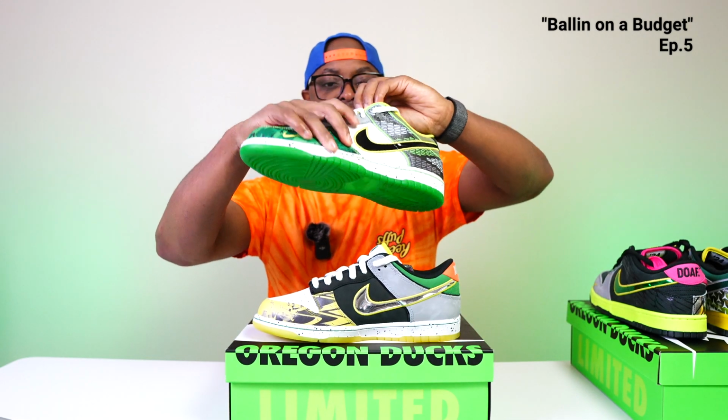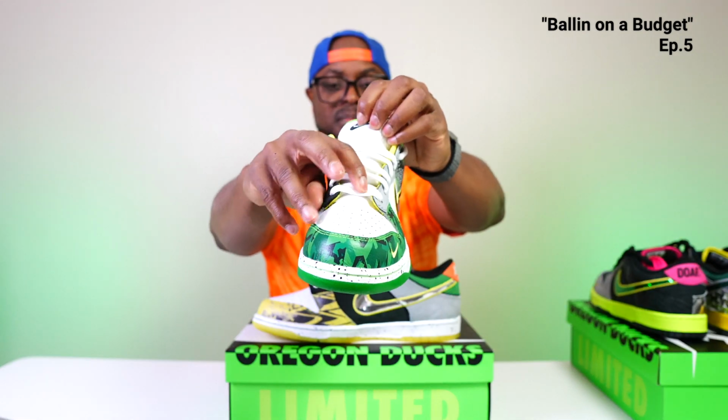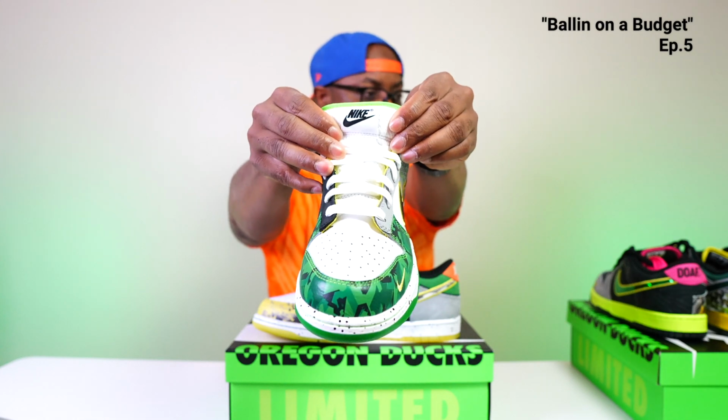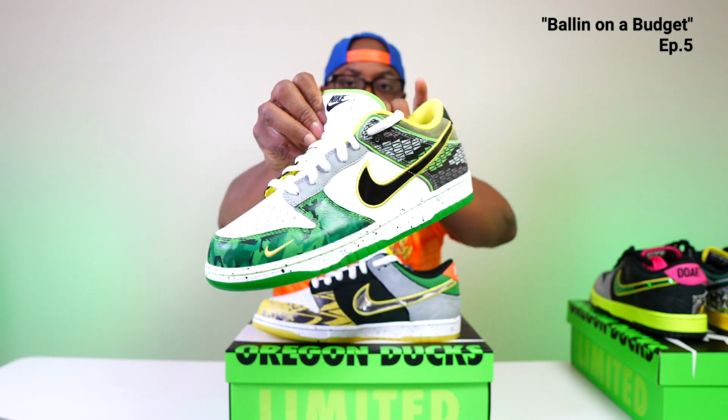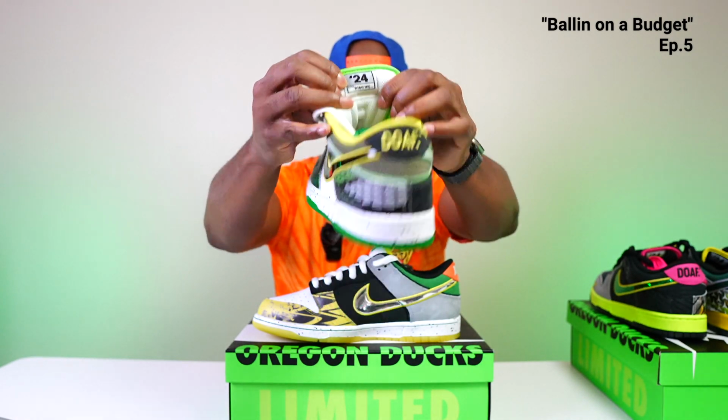Opposite side here, it's gonna be different. You're still gonna have your white toe box going over the white laces, but you're gonna see there, you're gonna have your standard Nike check label being there, and 2024 What the?